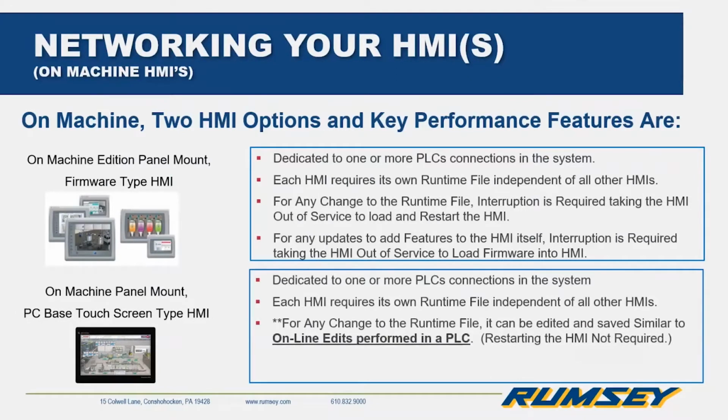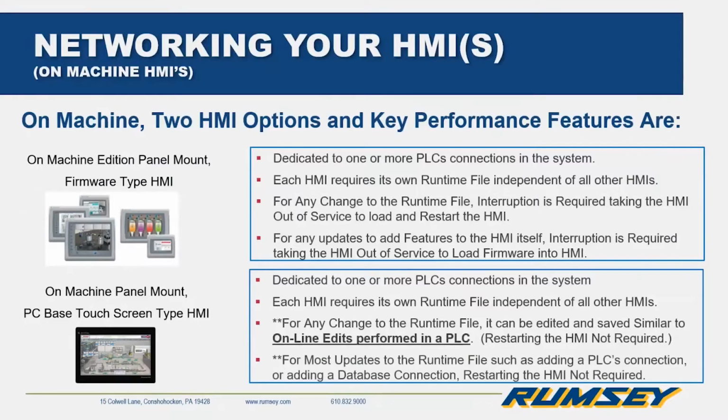However, most PC-based systems, if you have to do any changes to the runtime file, you can make edits, save them, similar to doing online PLC edits that you're probably used to now. And in most cases, restarting is not required. Additionally, if that HMI runtime has to add extra PLCs or database connections, again, restarting is not usually required.